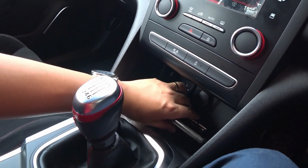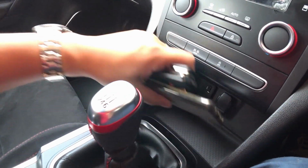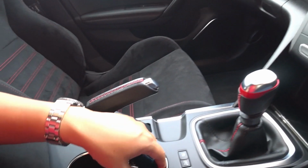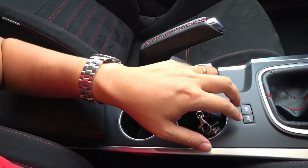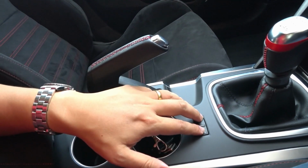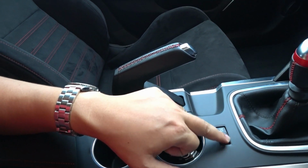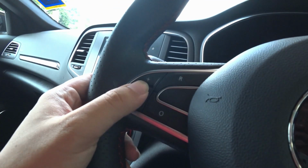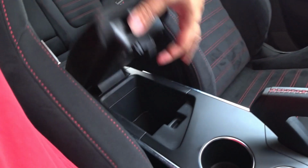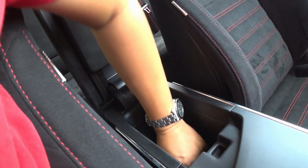So down here you've got a storage tray, just enough to drop your phone in, but you have to look for another slot to drop in your keys. Okay, as per Renault's rather interesting practice, they continue to put the auto cruise activation and deactivation button here in the center console, but to adjust your speed, it's still here. Okay, center console is located rather far back, but deep, useful.